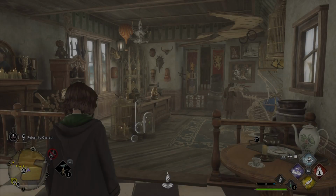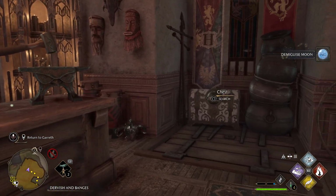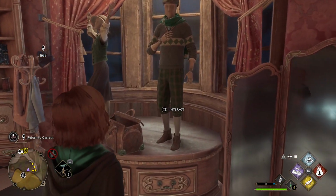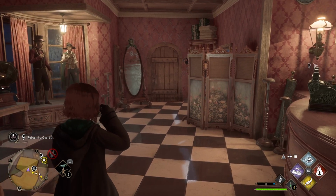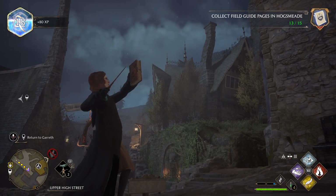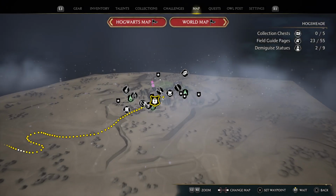Yes. Mine now. Fantabulous. Before you ask, I'm all out of the new sock, so if your feet are smelly, you'll have to work it out for yourself. All right, well, I think that's good enough. All right, back to Gareth. Let's go. I don't remember where that other chest was.